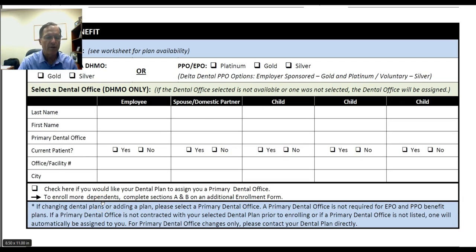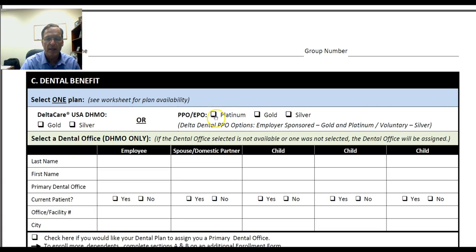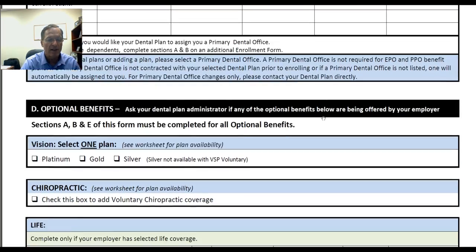If you have gone through here, you're confused, and or you really don't care who you get as a dentist, you can mark this box here, and the plan will assign you a dentist. Typically, they'll do it geographically closest to the center of your zip code. All right, but this is really important. Now, if you mark the EPO or the PPO plans, you don't need to pick a primary care dentist, and therefore you don't have to list that. Although I certainly would go through the dental list as I had shown you how to go through to make sure you're getting a PPO dentist, as you'll get the best value out of that.